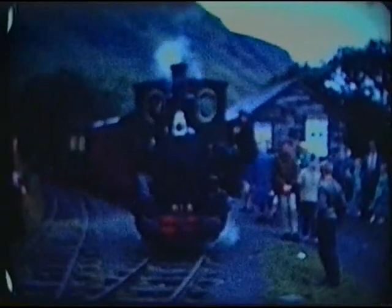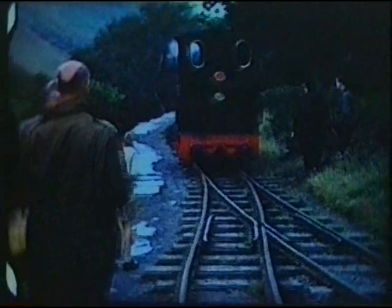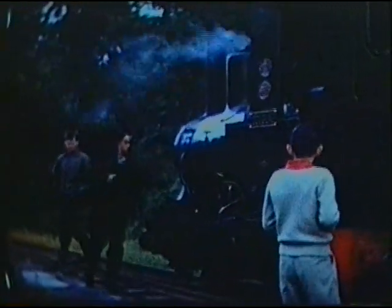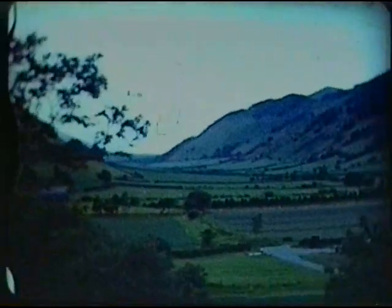That odd-looking chimney is a Giesl ejector, an Austrian invention said to improve loco efficiency. It's since been removed from number 4. We start the return journey.